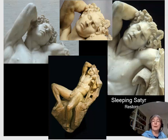What we think Bernini was doing was reflecting 17th century ideas about the satyr and his potential for sensual behavior and his ominousness, his dark side, temporarily being subdued by sleep.